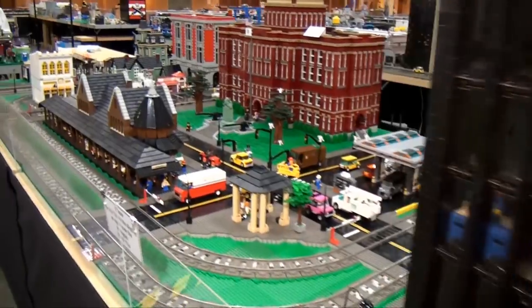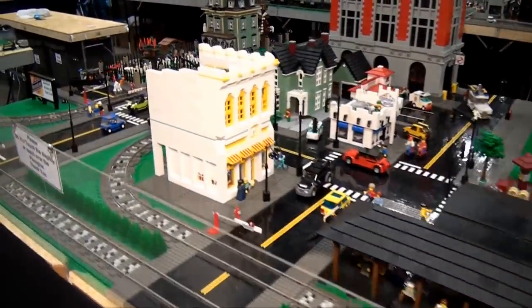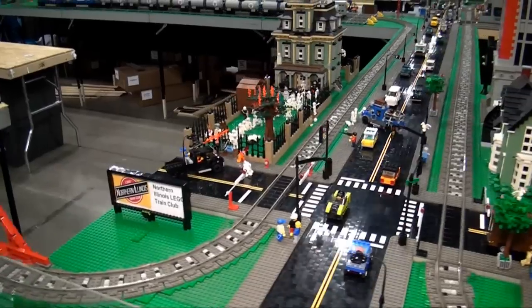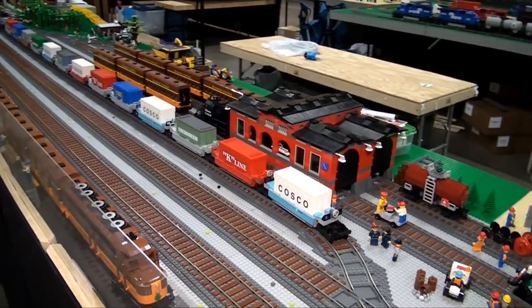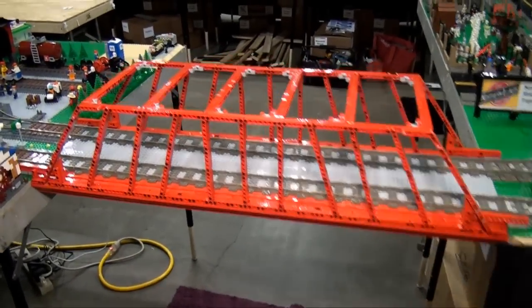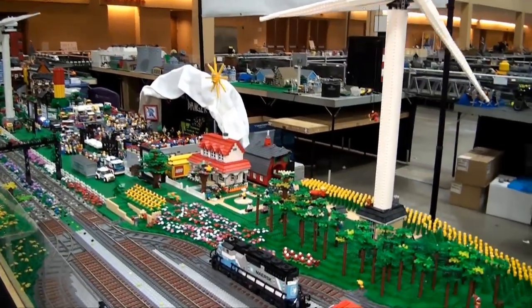So here's some more of the Northern Illinois LEGO Train Club booth that we showed you earlier. This is the other side here. Really cool. You have the train track that runs all along, and some of their buildings. Here's the road I showed you earlier that runs all the way through their display. They also have, I think, similar to what Penlug had, a bridge that gaps the two tables, so that's cool there. And then the train yard here with all the different sorts of trains they have, and the track. Nice little windmill there.